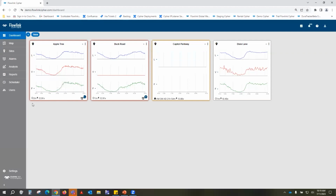In the lower left-hand corner, I have a quick timestamp to show the last time this site pushed in. This pushed in 2 minutes ago. And on the last recorded voltage that was pushed in, what that reading is. So this one has a battery voltage of 12.9 volts. Same thing goes across the board.